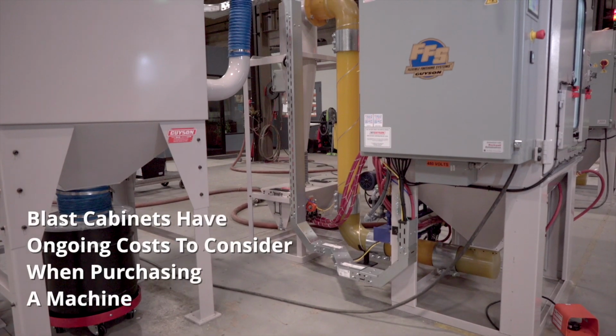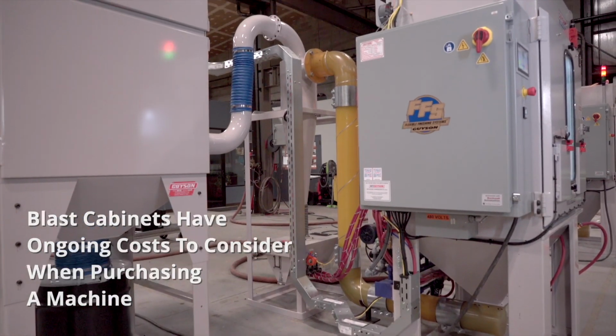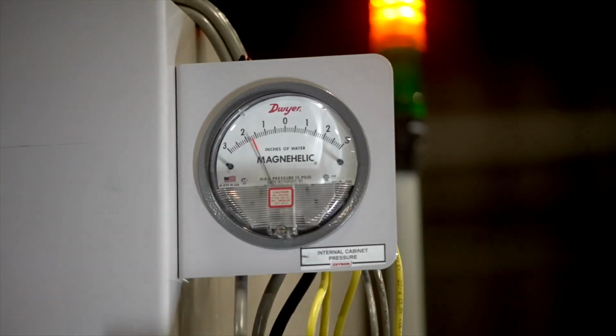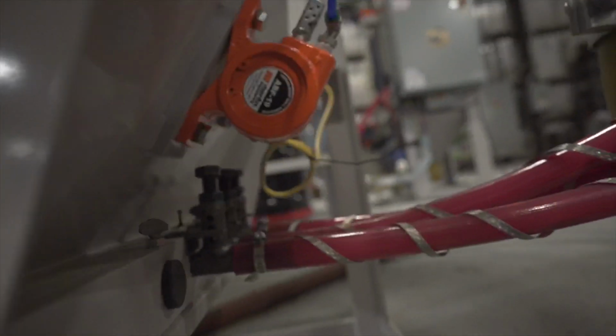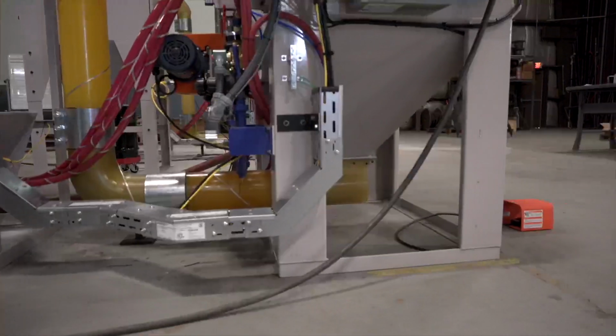Remember, when buying a blast cabinet, there are supporting costs to consider, like the cost of air pressure, proper electrical supply, the amount of media you go through, maintenance costs, and the space you have available.